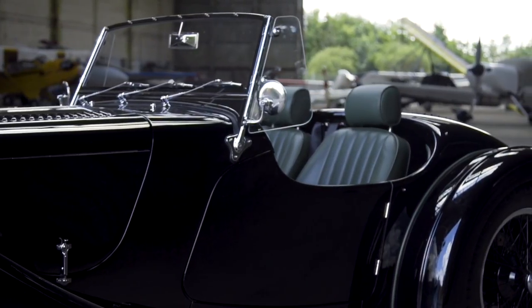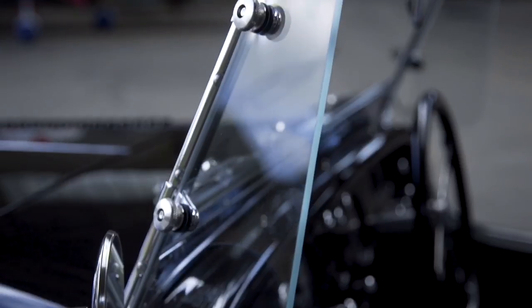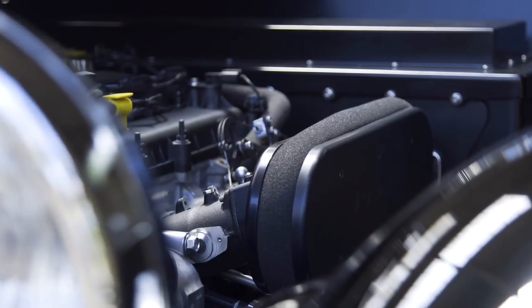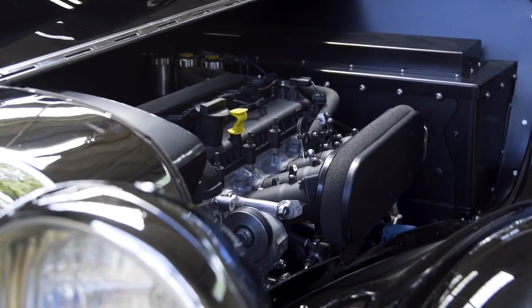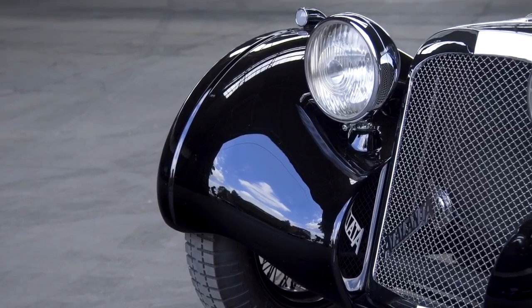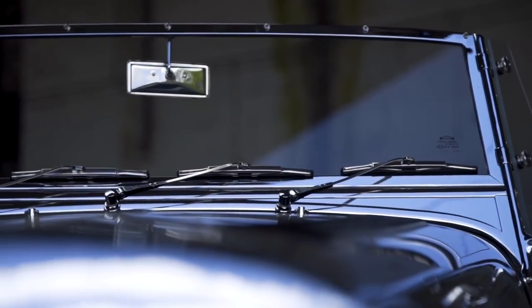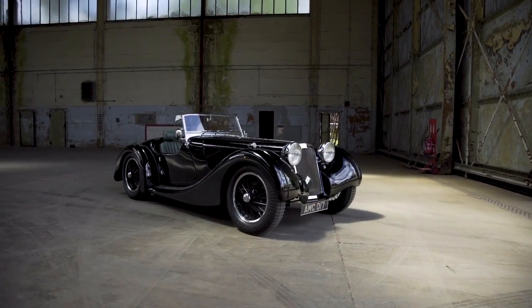It has a lightweight aluminium chassis, suspension made to the original Atalanta design but with modern coilover shocks. The steering is unassisted and power comes from a naturally aspirated 2.5 litre 4-cylinder engine good for 214 horsepower and 198 foot-pounds of torque. The craftsmanship is stunning and attention to detail is amazing, but this thing has been built to be driven, not just to sit and look pretty.